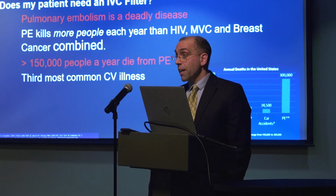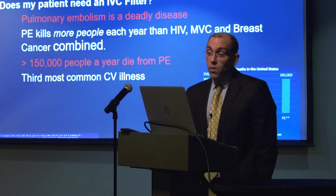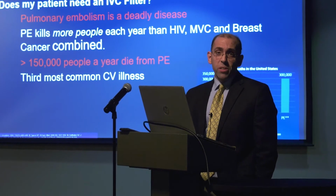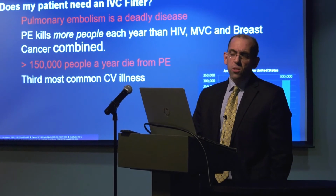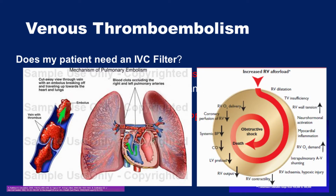The combined mortality of pulmonary embolism is actually more than HIV, breast cancer, and motor vehicle collisions combined in the U.S. Some estimates say as high as 300,000. I think it's more like 150,000, but it still is a substantial disease burden. The underlying physiology is often related to obstructive shock. There's a VQ mismatch and an ischemia that occurs to the right ventricle. This causes a progressive shock and ultimately a spiral towards compromise.